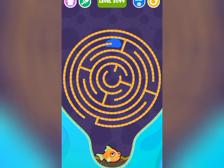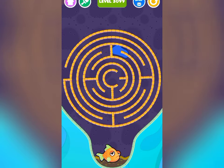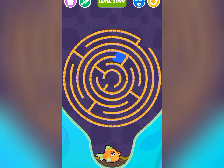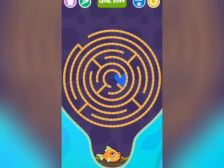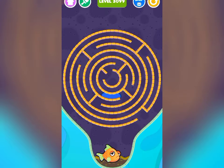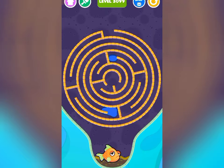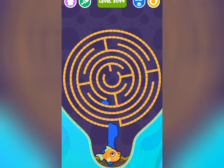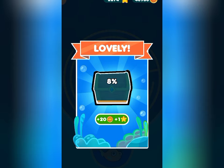So this level will be a little bit difficult, but I will solve it to complete 4000 level. Good. Now I think this way will be, I will find a way in this side. Yes, it's open, the level is finished. Okay, 4000 levels completed, lovely.